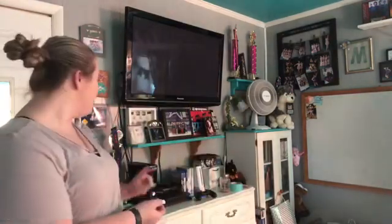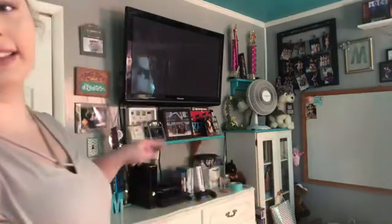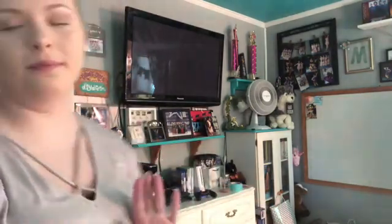I do have a different setup. It's a totally different angle of my room that you guys have never seen. This is my kind of like gaming station, like my Xbox 360. Yes, I'm old. 2000, oh my gosh. My PS4 and my Wii, because I'm old school. And so that's what all this is right here. That is my dance setup too, so that's pretty cool.